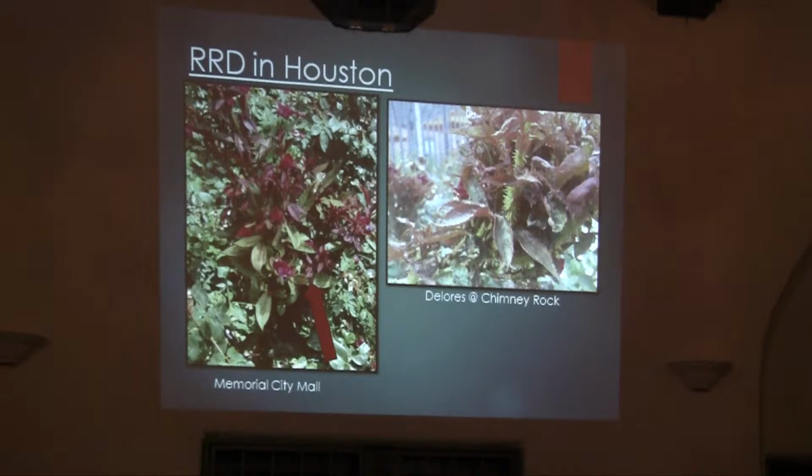Memorial City Mall, this is right up there. When you turn into the mall parking lot, the fire station off of Dolores, the plants did not exhibit the witch's broom, but they did end up excessively thorny and then ultimately developed the witch's broom.